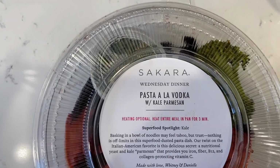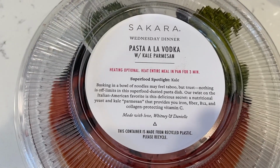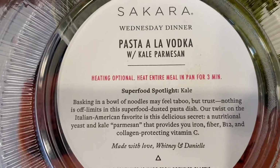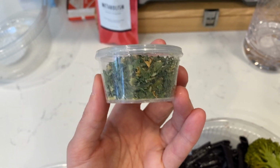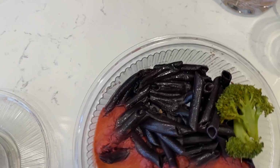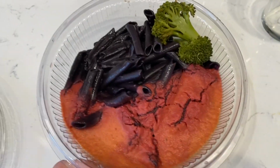Okay, today's dinner is pasta alla vodka. I've been looking forward to this all day. It's with kale parmesan. I can heat it up, and I will. And the superfood spotlight is kale. Okay, so this is kale and nutritional yeast, which should mimic the flavor of Parmesan cheese. Here are black rice, penne, broccoli, and the sauce.